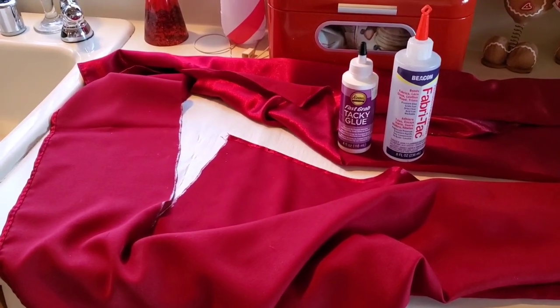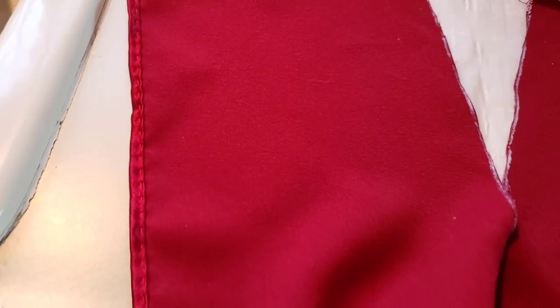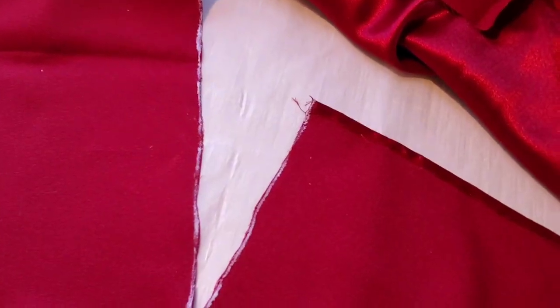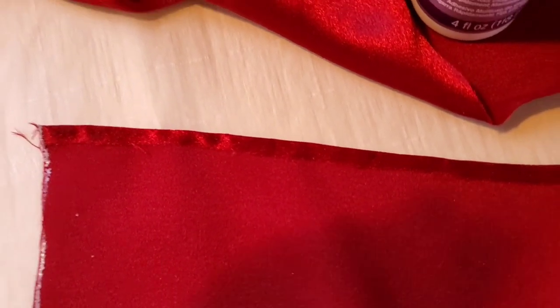This is a curtain that I already had. I used to use it to cover my sewing machine. I had done a hand stitch edge along the sides before I got my sewing machine. And right now I've cut it and I'm using tacky glue along the edges to fray check, because it really is wanting to start to fray. So I'm using that along the cut edges that I'm not going to turn under. And then I have some turned under edges, and I'm using Fabri-Tac for that.